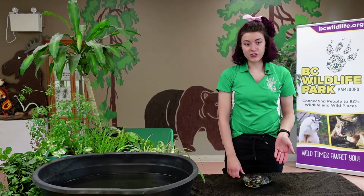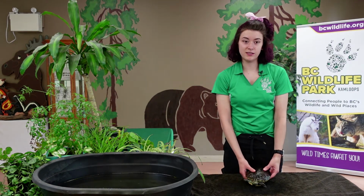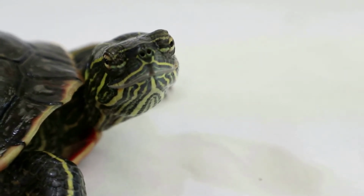It's also important to mention that the western painted turtle should not be kept as a pet because they are a native species to BC, and it is illegal to collect native species from the wild here to keep as pets.